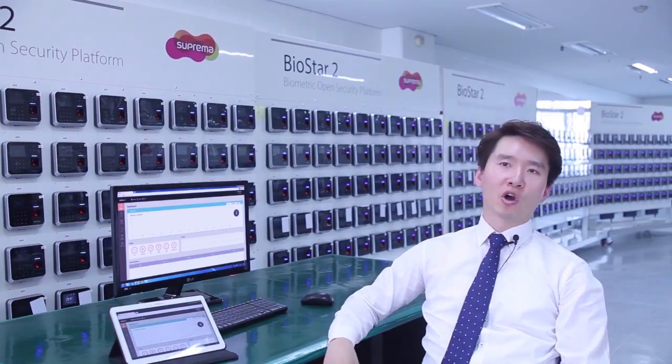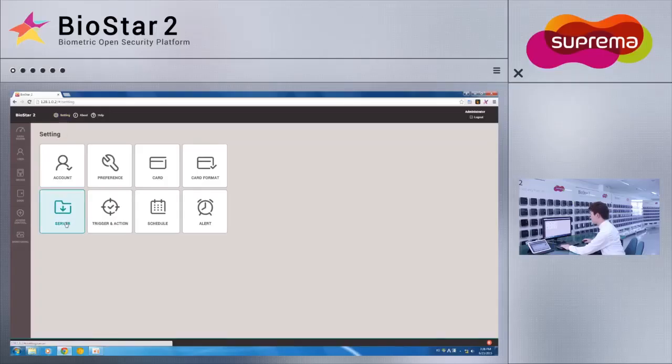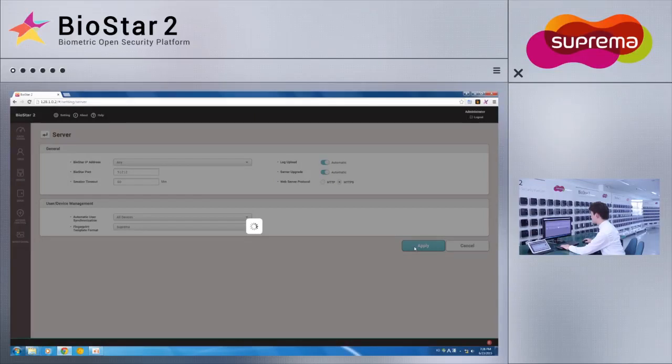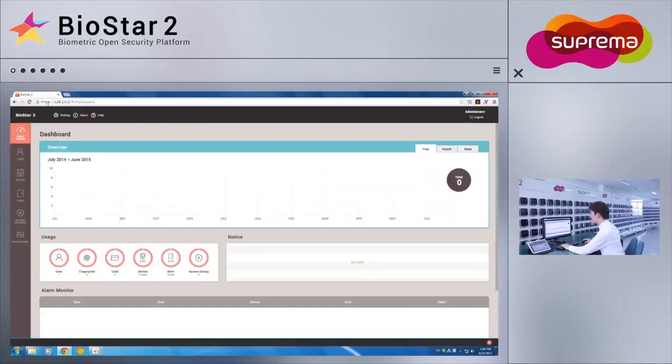In case you're worried about security with all the freedom you have gained, BioStar 2 has been designed with security in mind and supports an HTTPS connection that can be selected in settings. I will now go ahead and change the setup to suit a secure HTTPS protocol. Once the protocol is selected, all sensitive data that are being transferred between the server and the client are protected.